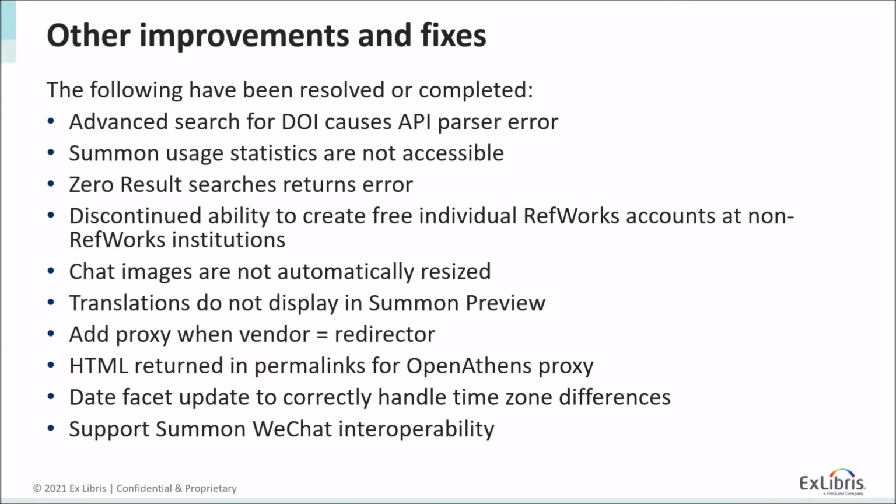We also did some work on chat images to help with the resizing of them. We fixed some translations in Summon Preview. We addressed an issue with adding a proxy when the vendor equals redirector. We addressed some issues about HTML being returned in permalinks for the OpenAthens proxy. That's been fixed. We adjusted the date facet so that it can now correctly handle time zone differences. And we did some work on WeChat interoperability.